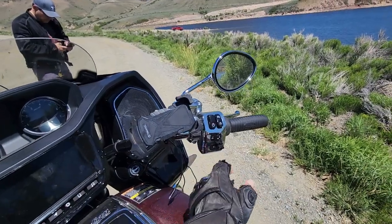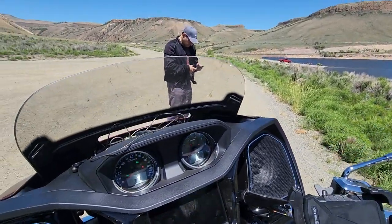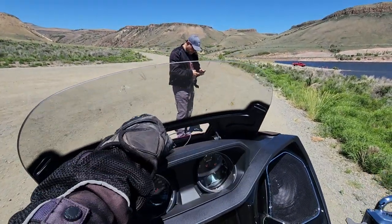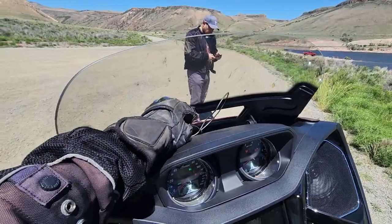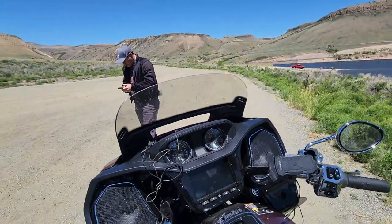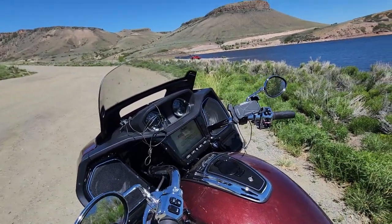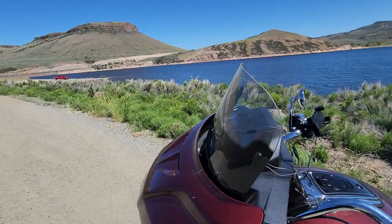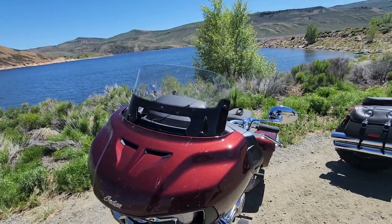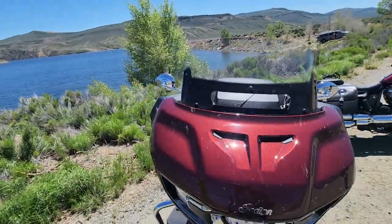One of the features that is really neat on this bike, and let me see if I can do it. This alone is an awesome option. You can raise and lower the windshield, and it made a big difference on cold mornings. I could raise it, and it totally enveloped me and protected me. And then I can lower it down to get some wind.